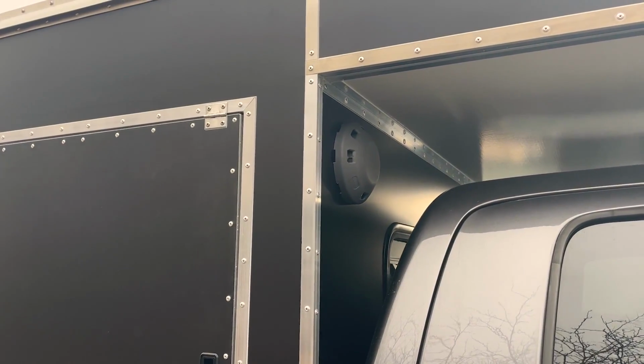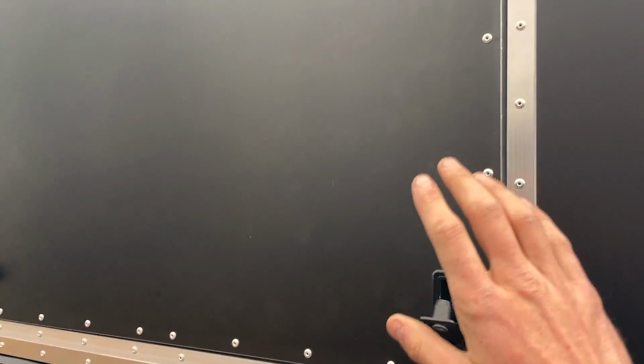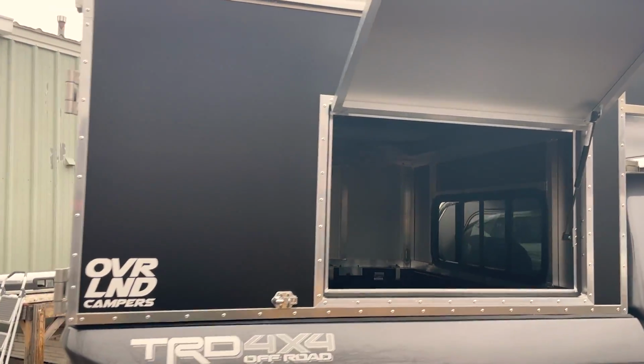Got the positive pressure vent to keep dust from coming in your tailgate when you're driving on some dirty roads. We got the flip up hatch on a gas strut, so that stays in place right there.